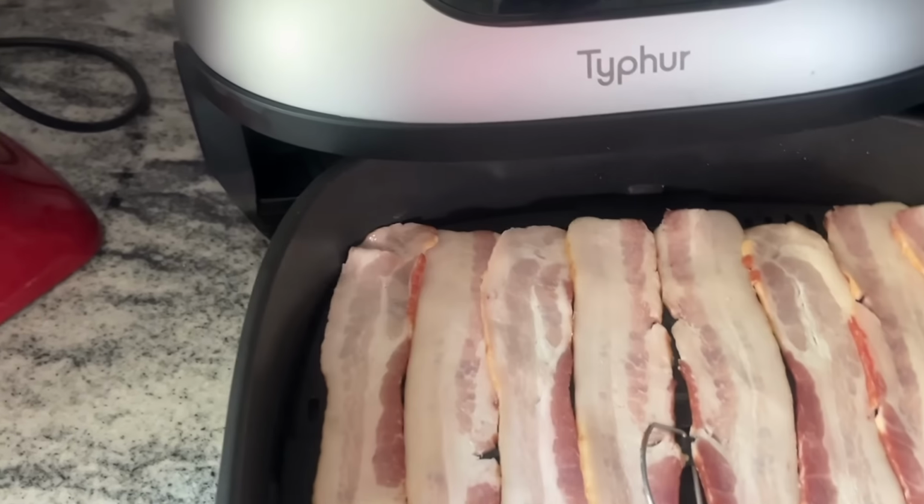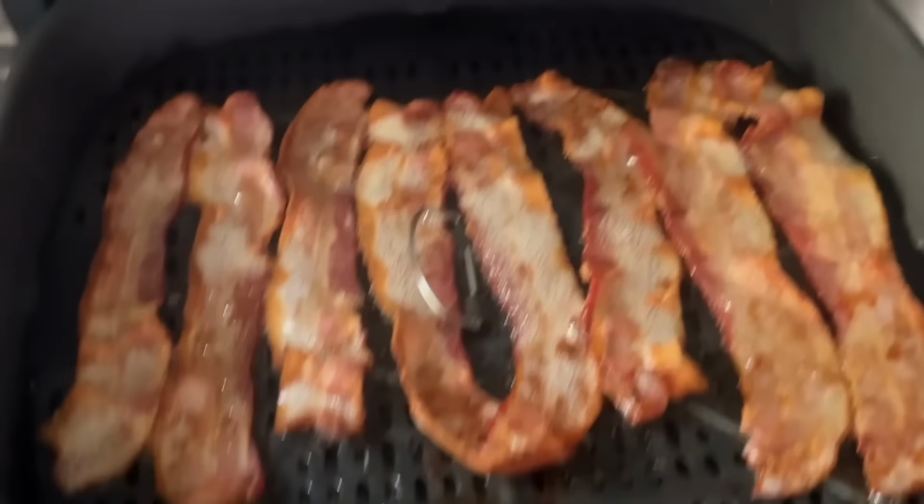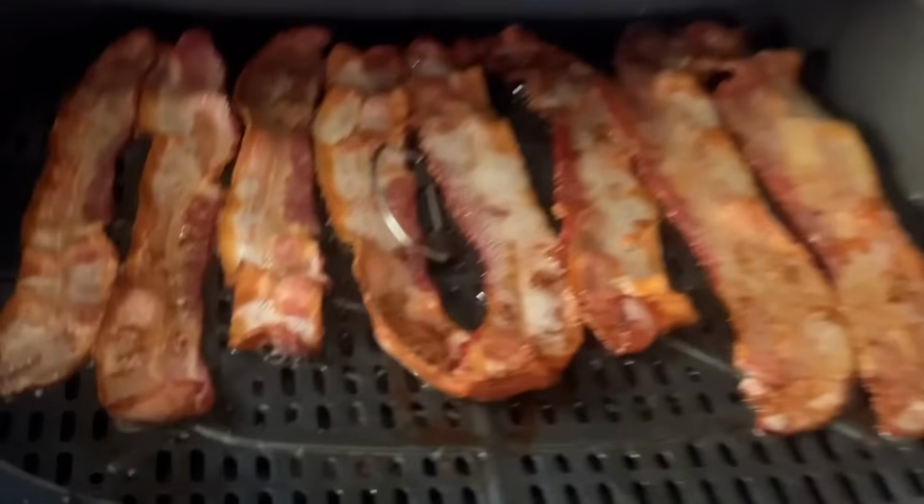Then bacon. Now I want to say something about bacon, okay? Bacon makes everything better. You could just use it in anything. You can use it in your eggs. You can use it in your power bowls, your meat bowls with just your ground beef. It just adds a flavorful punch to anything you're cooking.